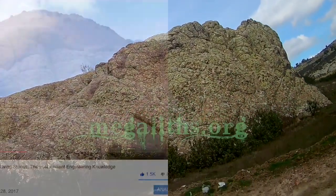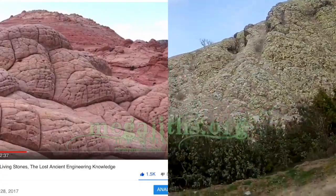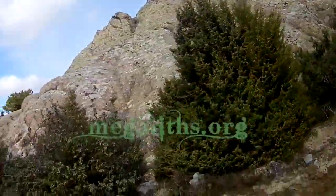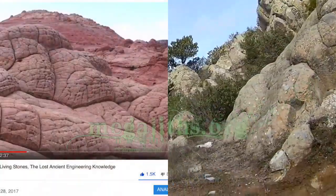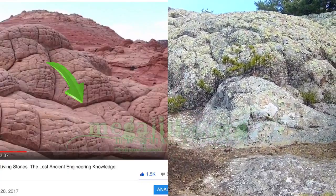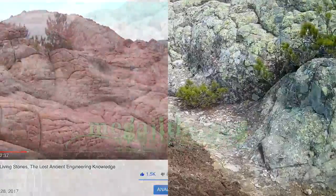Which is like one-to-one to what I've been showing even before going there in the video about growing stones. And I'm sure some people will say, but wait a minute, this snake scale-like surface, isn't that erosion? Well, from what I saw with my own eyes, I must tell you, it didn't look like any erosion at all. On the red stone, I mean, it's obviously, see how crisp it is, that's not erosion.